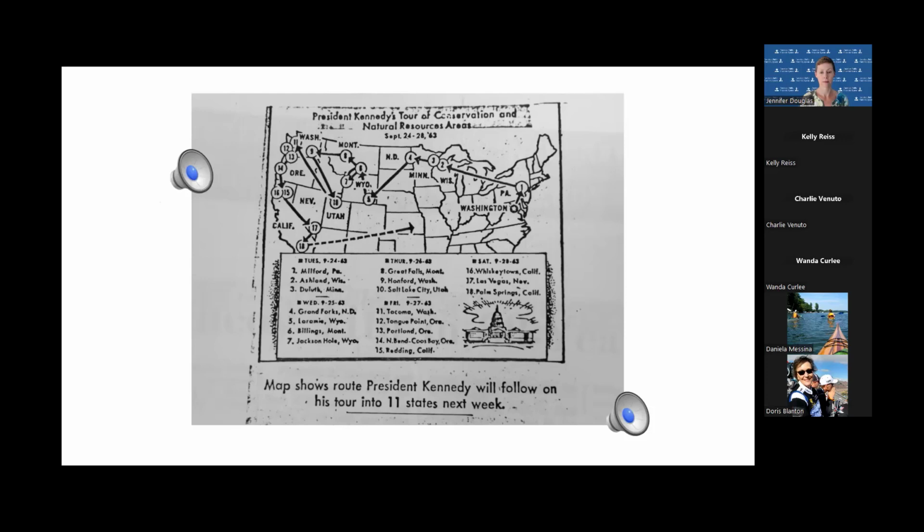This is the end of a 5-day trip, which has taken us from Pennsylvania to dedicate the home of Gifford Pinchot to the cause of conservation, to northern Wisconsin, to Duluth, Minnesota, to North Dakota, to Wyoming, Montana, Washington, Oregon, California, and now we complete that swing here in Nevada.